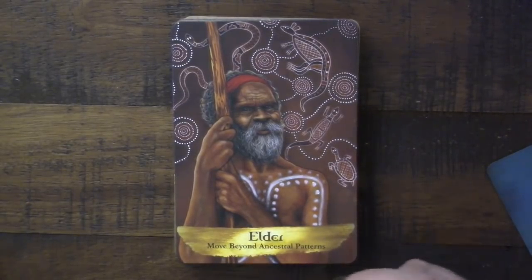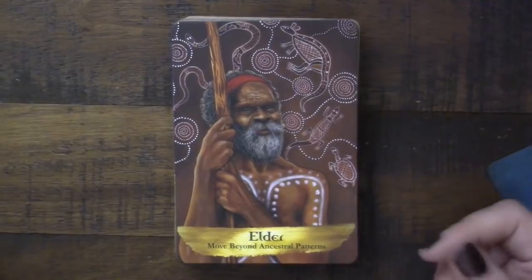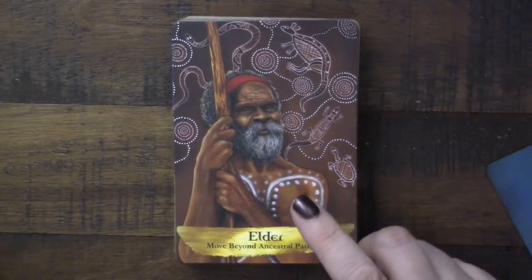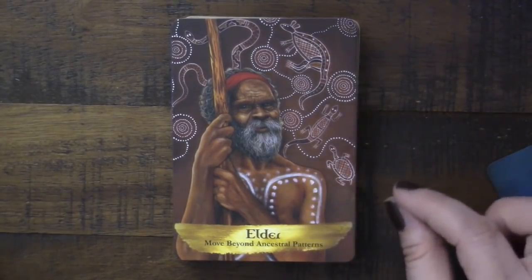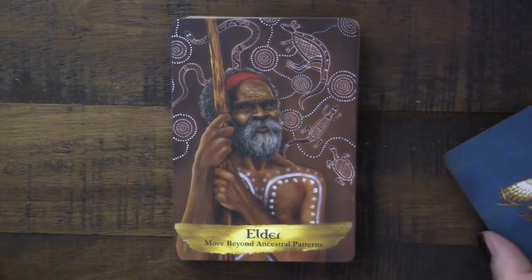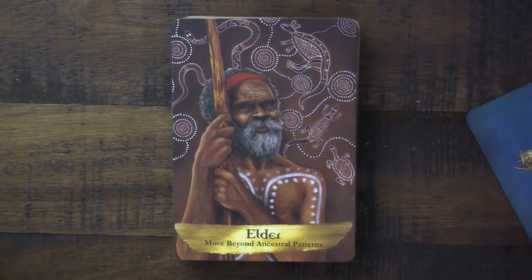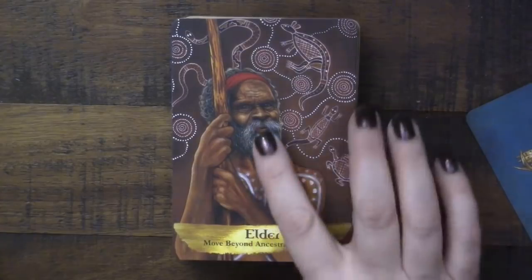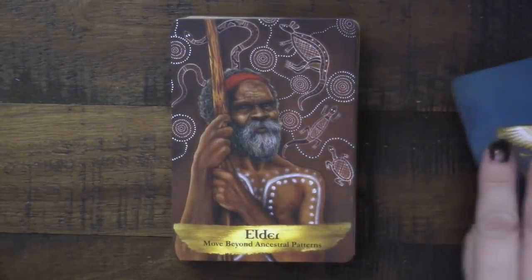There have been a lot of ancestor decks out, shamanic style decks, that I'm going to do a video of all of them that I have. I don't know if it was in researching things for one of those decks, but you know how you sometimes start here, then ramble off on an informational trail, and it was all about the Aboriginal people and them being the oldest tribal unit that's still kind of intact. It was really fascinating, anyways, that was just random. The faces are just, I mean, she does a really beautiful job capturing the wisdom on these faces.